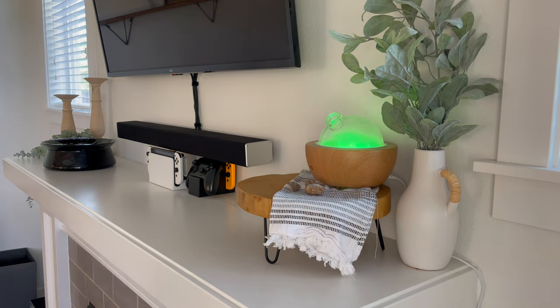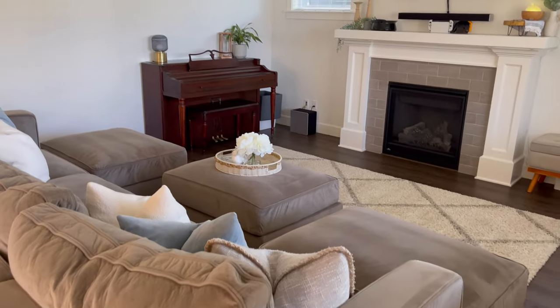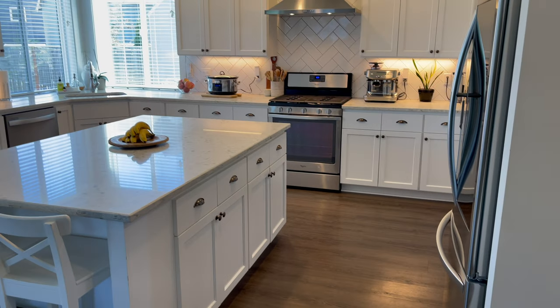This pink lemonade blend. It's really good. But otherwise, that is pretty much everything. We are going to check in with our pork tacos here in a minute. But otherwise, everything is clean. It feels great to have it all nice and refreshed for the week.